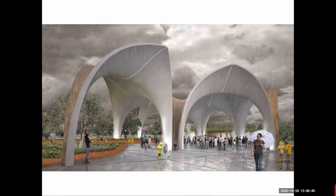And then here's what we presented to the client: this series of prefabricated concrete petals that are really all about celebrating the water when it's raining, and creating great shade and a place to congregate when it's not raining.